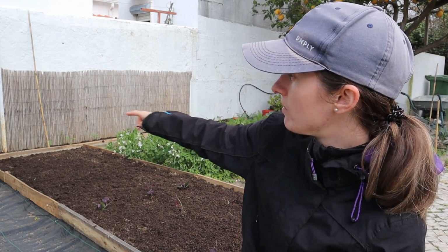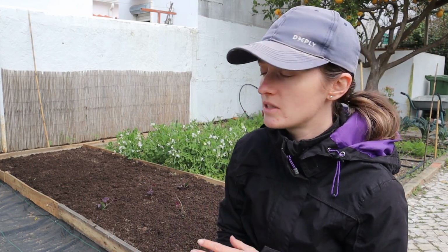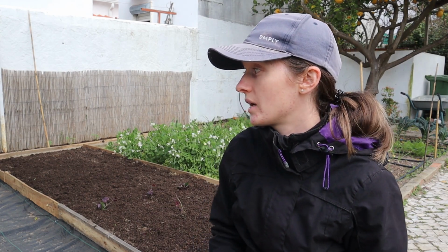Along that wall we have one long bed, and we are leaving that space for climbing plants. We already planted some green beans and cucumber there, and most of the things that we have planted here are the things that we got in the market yesterday, but we still have lots in our planters and lots of seeds still to plant. That's what we've been up to for the past few weeks, maybe 2 weeks.